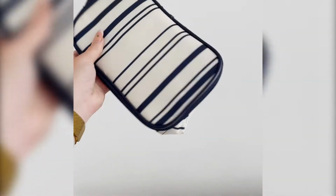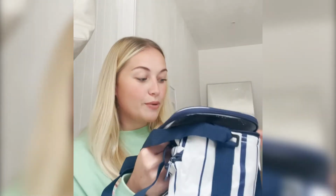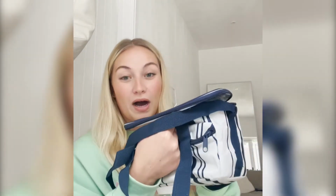And they had loads of matching bits, which is why I went into the whole garden decor thing. Little lunchbox or just a little cooler bag. And I thought it was just so cute. It's tiny, but you could fit some snacks in there if you're going to the park, kids snacks, even be a lunchbox for someone. But it all really matches. And this was only £4.